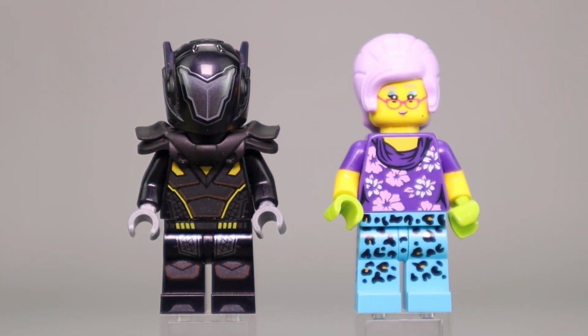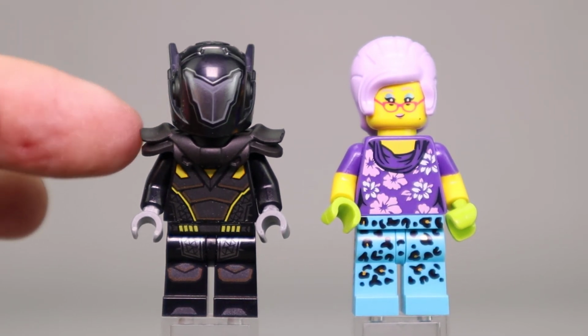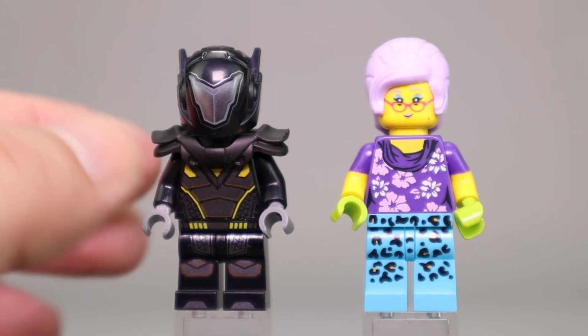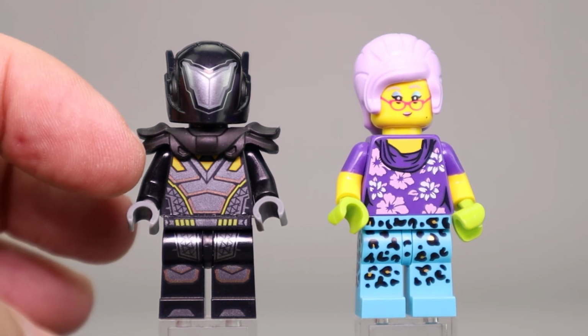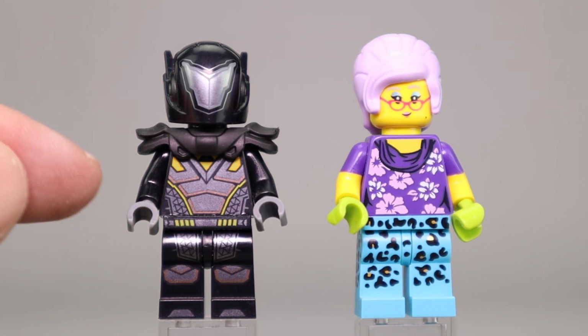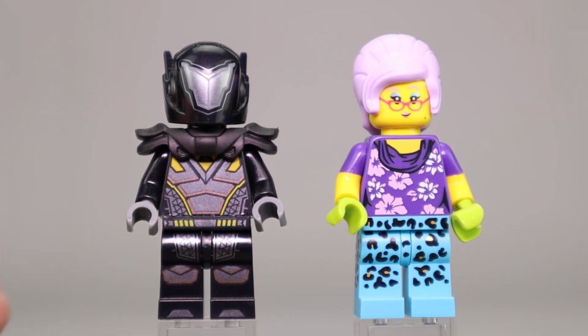Moving back to the minifigures. Nice printing on the helmet of our Galactic Bounty Hunter. Has a shoulder piece here. Good printing on the torso, done in this yellow and gray on the black material. Some silver printing down here. And some printing on the tips of his boots there, on the toes.